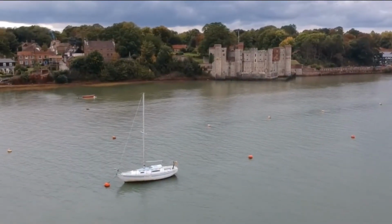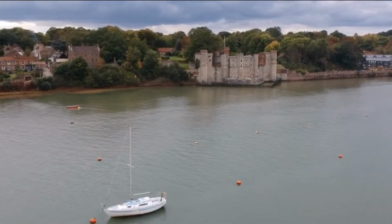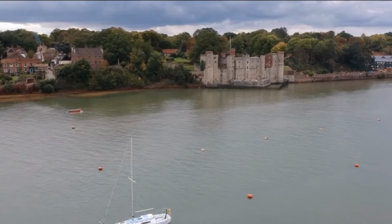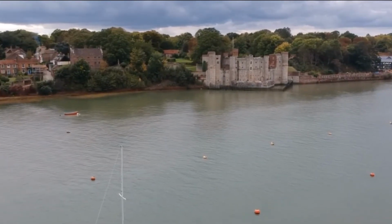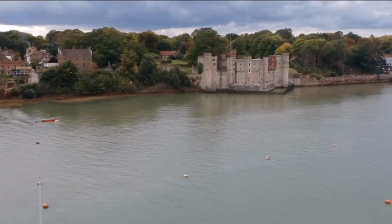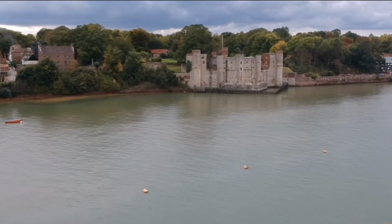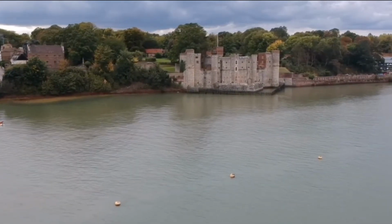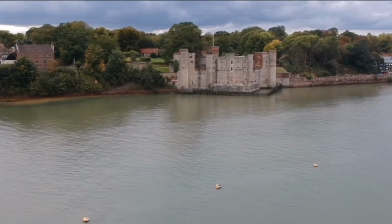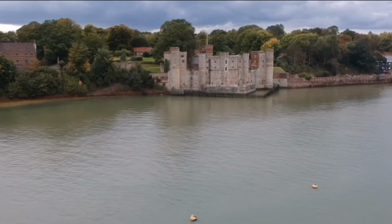So one of the highlights of today's trip is going past Upnor Castle, which is an English Heritage property, and it's on the north side of the River Medway, opposite Chatham Dockyards. Now, one of the problems with cycling past it is the walls are very high, so the views are very limited of what you can actually see of the castle itself. So the best places to see it are either on the south bank, on the river itself, or drone footage as you're seeing now.